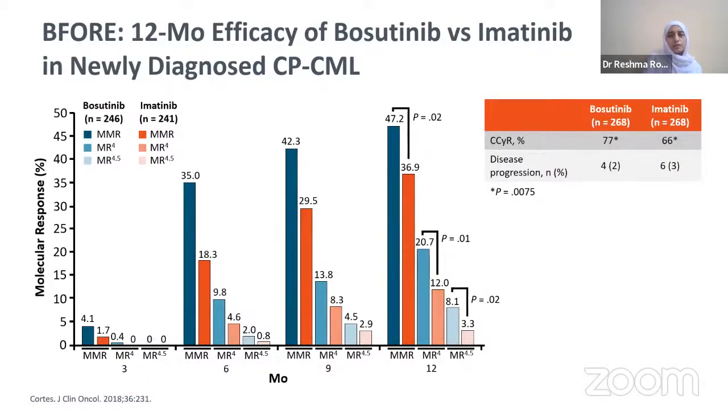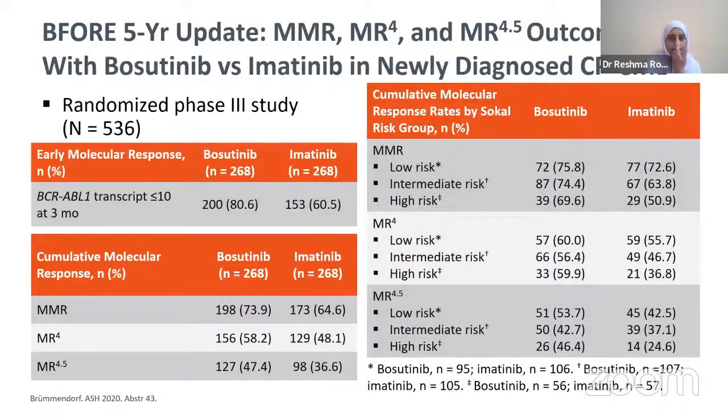So this is bosutinib versus imatinib. No doubt, all the molecular features show deeper molecular remissions with bosutinib as compared to imatinib. You can see in the bar charts everywhere, wherever you want to see MMR, MR 4.5 at 3 months, 6 months, 9 months, 12 months, bosutinib is performing better molecularly than imatinib.